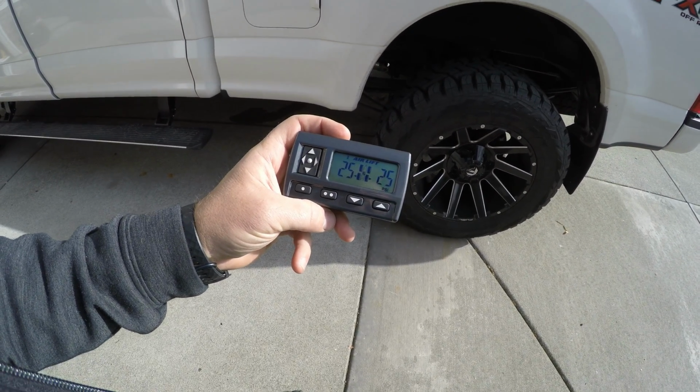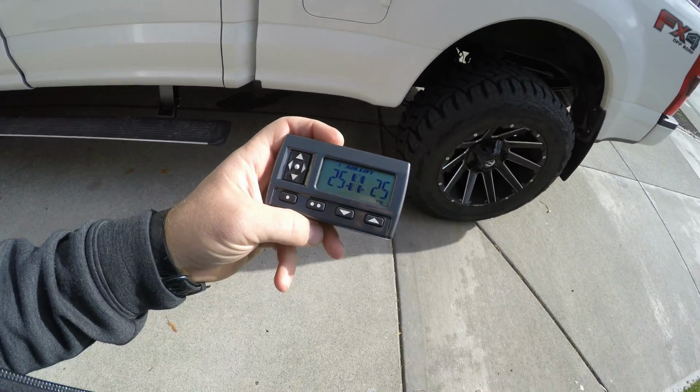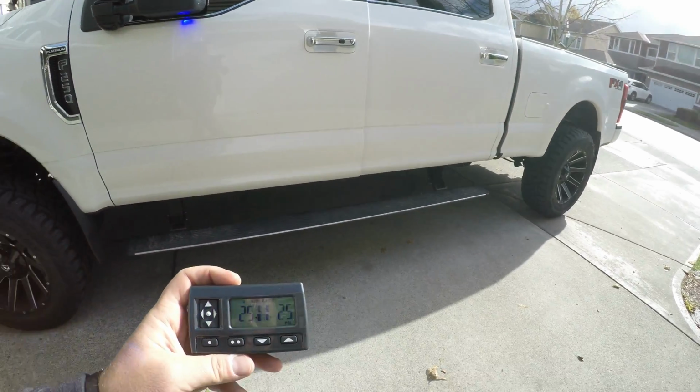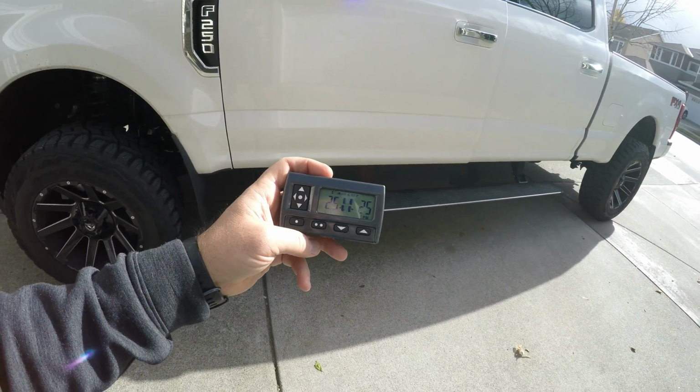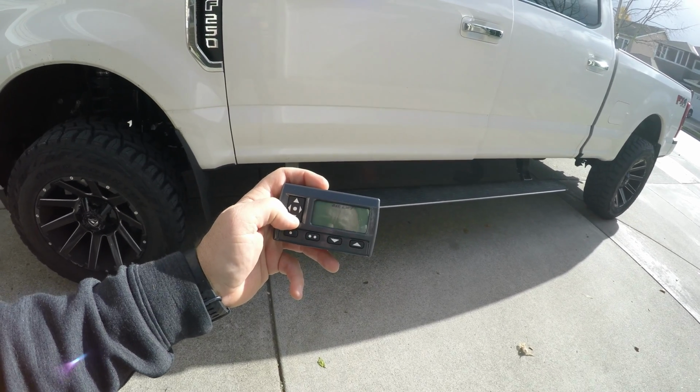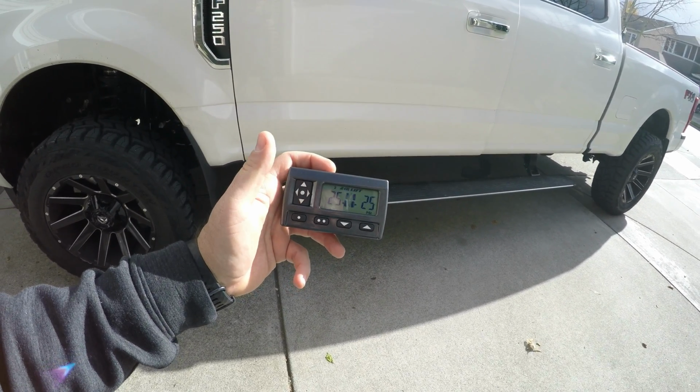Fairly quickly too. And it even does it under load with the full trailer weight on there. So it is a pretty strong air compressor. But fairly quick, accurate. I really enjoy it. You can adjust it individually. Hitting one button actually illuminates the display.